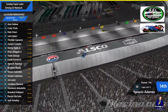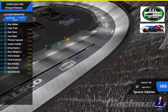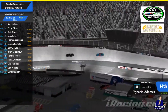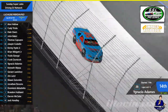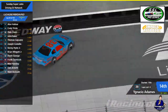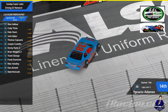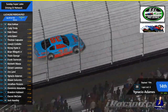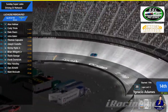And the yellow's going to fall again. Caution number 6, 48 laps into this one. Ignacio Adams looks like he got into a little bit of a mess there. We'll see what happened. Bouncing it off the turn 4 wall and nosedives down to the inside. 38 machine, rolling one more time. Turbo car's dropping out from a lot of damage in this one.